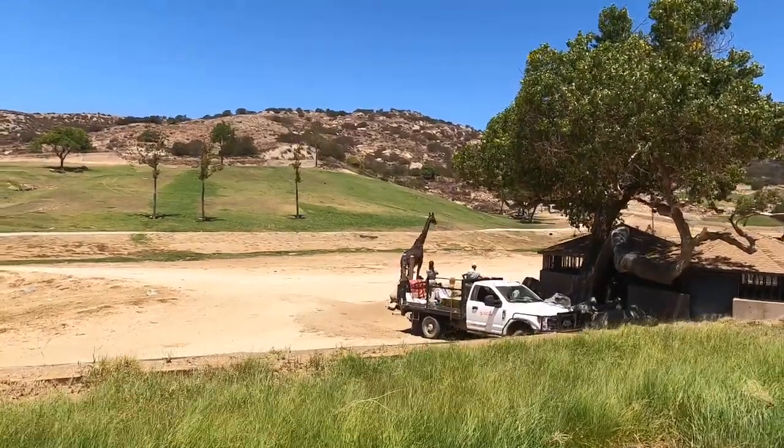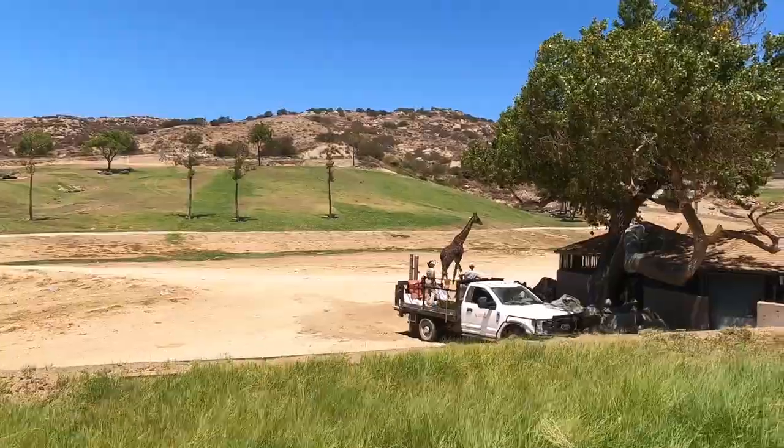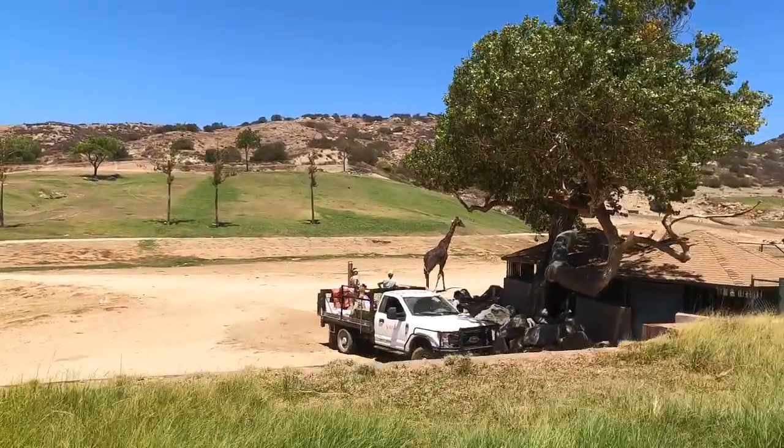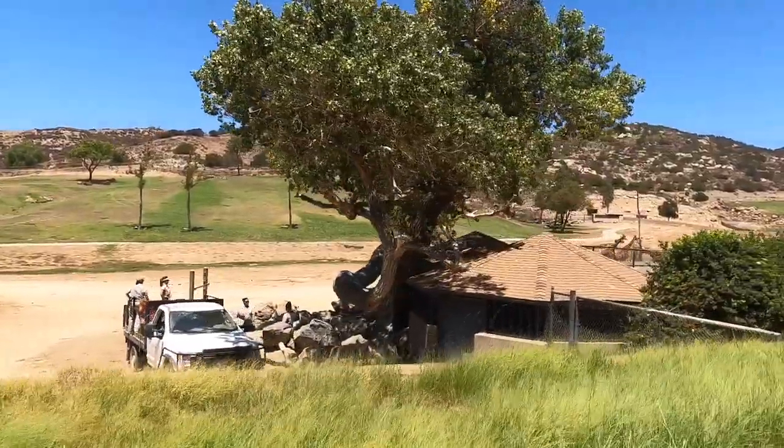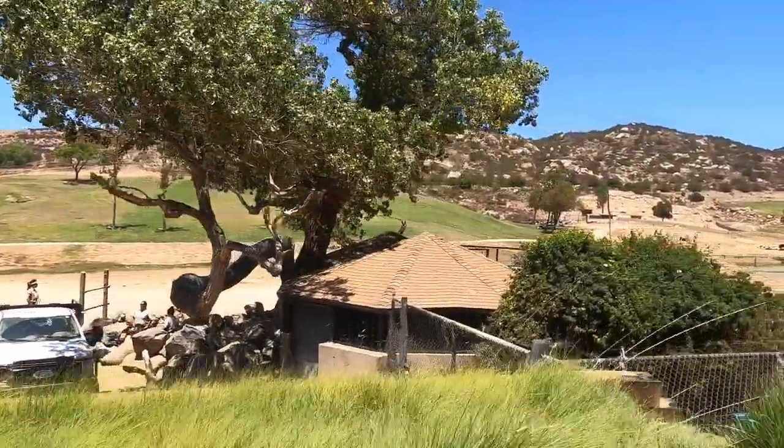As I mentioned, he is our main bull male, and it's always going to be easy to tell him apart because the more testosterone the giraffe has, the darker its skin color becomes, so he's a much darker color than the others out here.